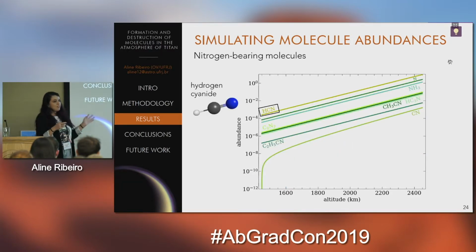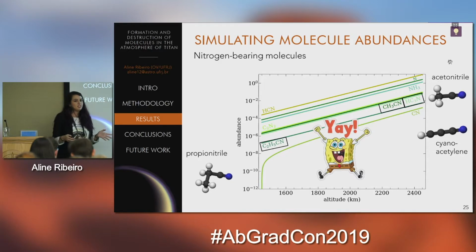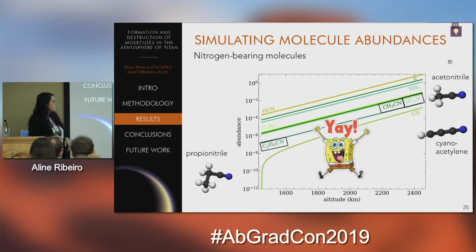And the best part for me is that we also found nitrogen-bearing molecules, which is important for life and stuff. So this is the main molecule we found, which is hydrogen cyanide. It's one of the basic molecules we can find in the interstellar medium. And we found different molecules as well. So we found some complex molecules, which is great for us because you can't see this anywhere else in the solar system. So we found this one, for example, is propionitrile.